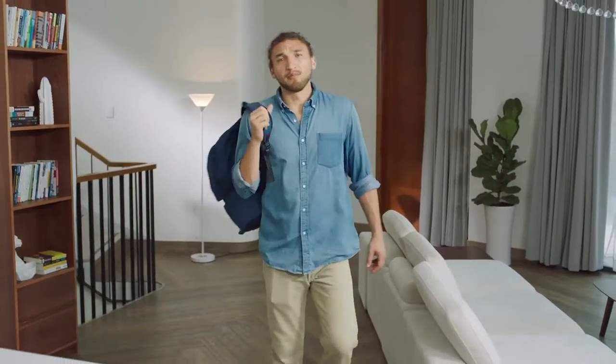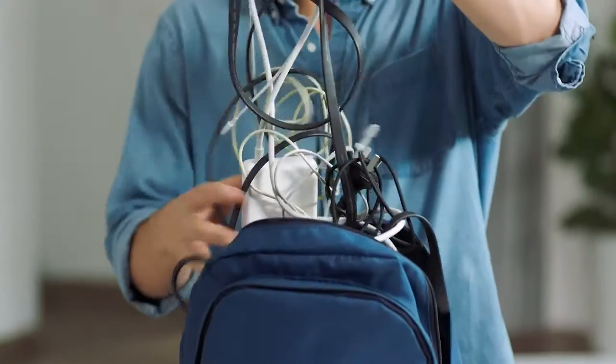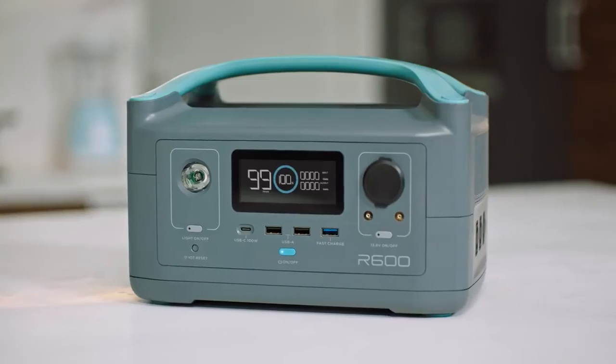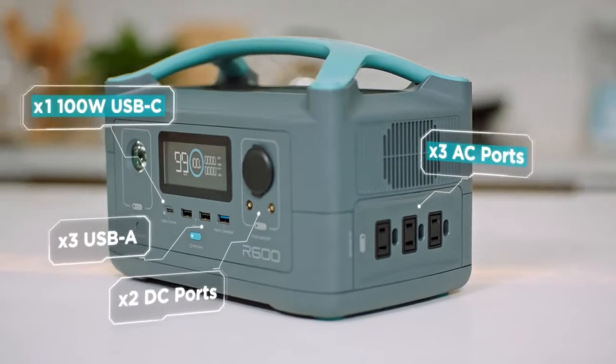It also solves another problem that I think many of us have. Nowadays, our bags are bursting at the seams with dongles and power adapters, AC, DC, USB, Type-C, too many. Well, you can leave those bricks at the door. R600 is fitted with every port you'll ever need to power any device.